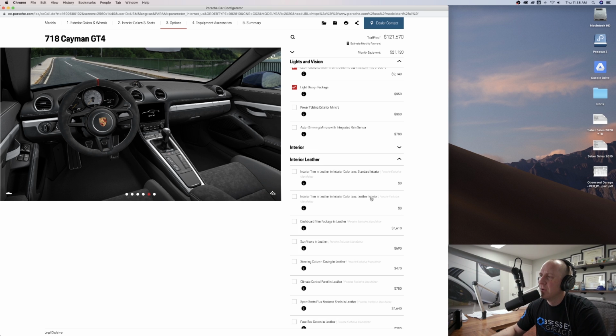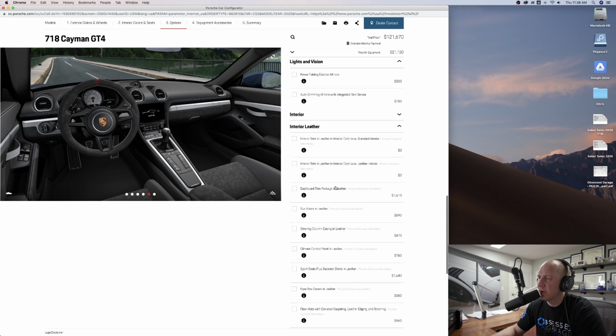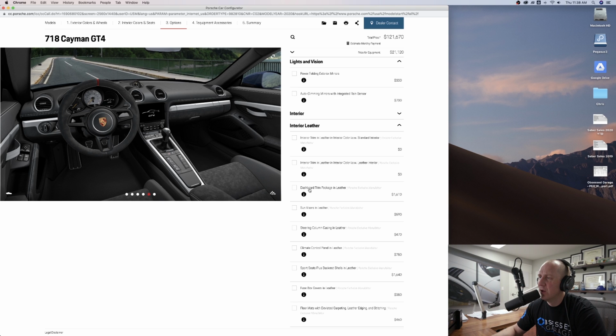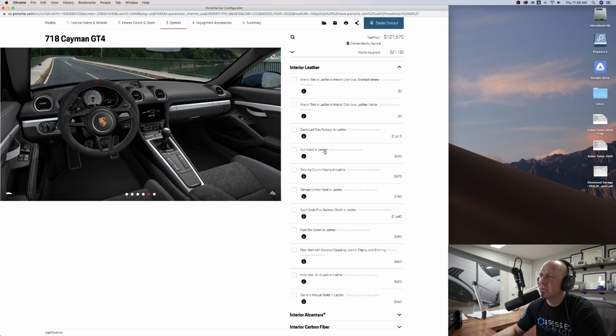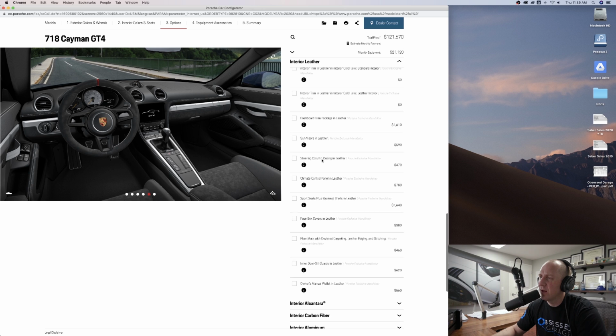Interior leather. You could do the interior trim, so all the silver stuff, in leather, which I don't want to do because I want to do it in carbon fiber, which will come up in the next set of stuff. You could do the dashboard trim, so all the plastic pieces that surround the air vents and the center channel area, in leather. I find that unnecessary. The sun visors are in Alcantara, so we'll leave that alone.